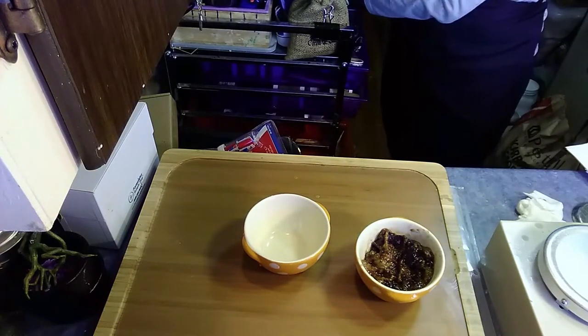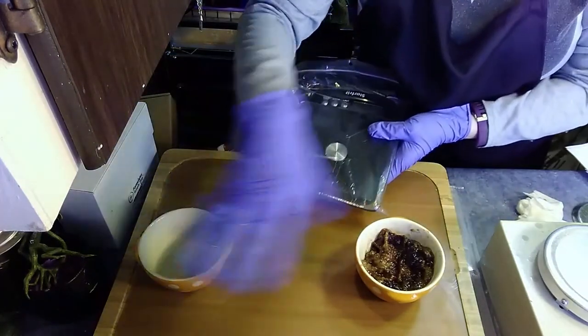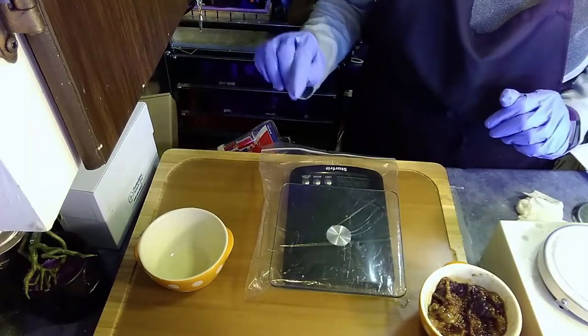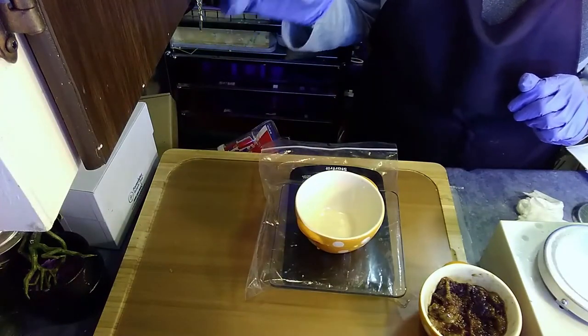Now, I don't like my medium scale, so I'm going to get my larger scale out. My medium scale is sketchy, but as long as you're using the same scale for everything, your percentages work out. Yeah, I don't believe it half the time.